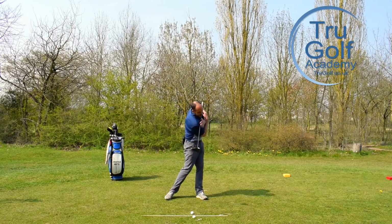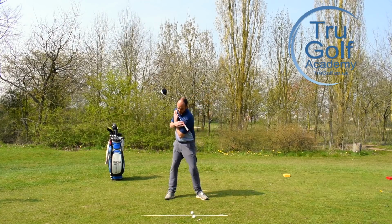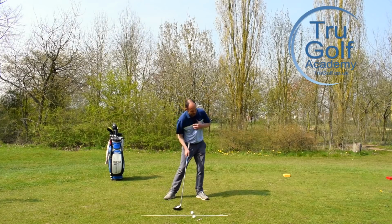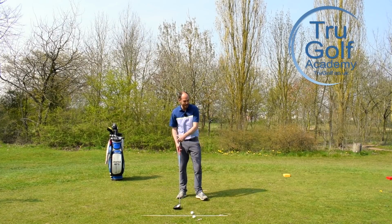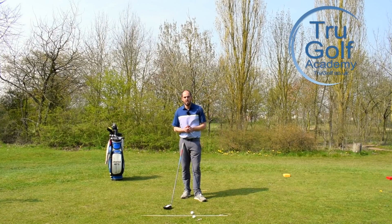So I'm rotating my body and pushing off into impact. We can get that sensation of allowing our body to open and clear space by getting my left hip out of the way. That allows my hands to work more inwards and I just get a more consistent impact.